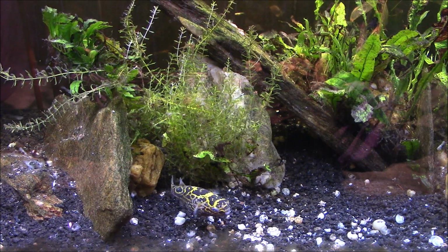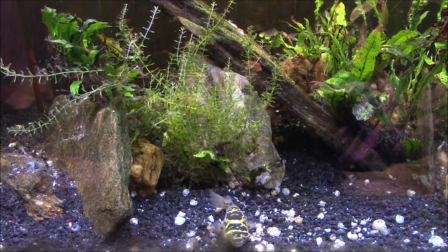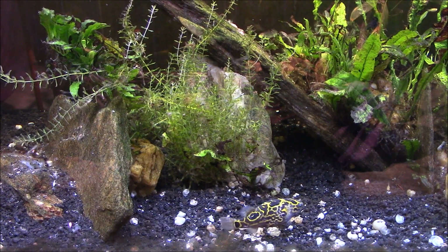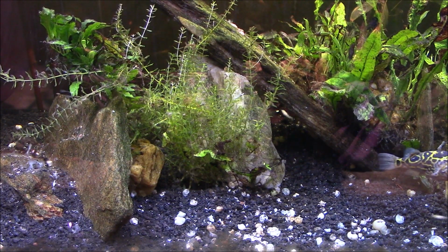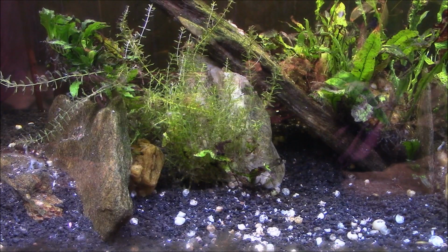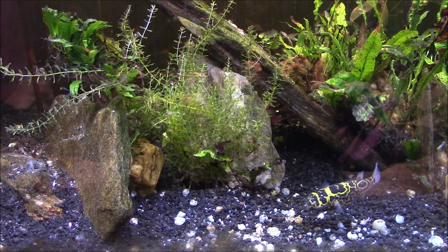I'm not sure. This is the only figure 8 puffer I've ever had, so I don't know if that's normal behavior for this kind of fish or not, but I see this one doing it fairly often. And again, I've always assumed that that was just him working on his teeth. See, here we go again. He's going to drift out of screen, and now he is going to be chasing that down to the bottom. That is not a guppy. That is actually just a little bit of a snail.